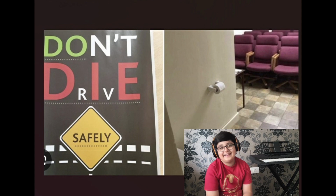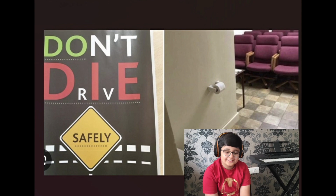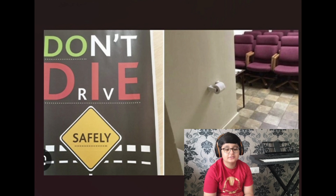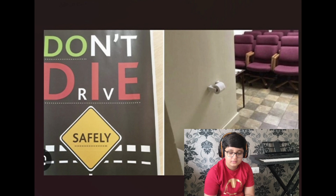And then right beside it, there's another picture. It's a toilet in the middle of the conference room. I don't know what room that is, but there's a toilet. First of all, why is it in public? And second of all, the toilet paper is quite far. I don't think you can reach that, unless you have some very long Slenderman arms.